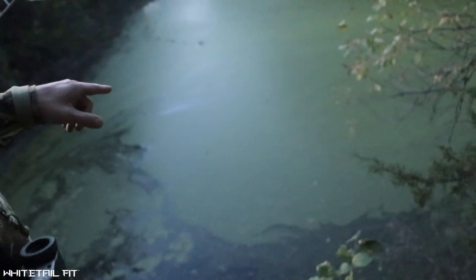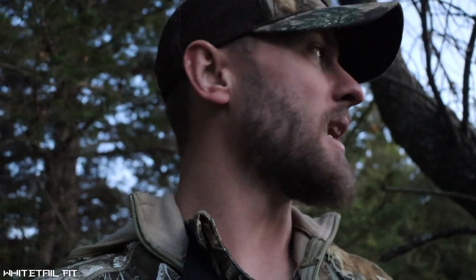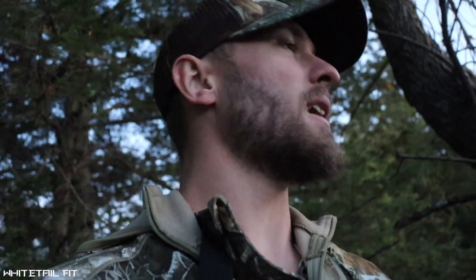So while I was looking for sign, I found this pond on my onX maps and decided to come check it out. When I got over here, I realized that the edges were torn up with tracks. So I decided to try to figure out hanging a stand in here, and this was the only tree that I had. It wasn't an ideal tree, but it worked. So I got the stand up in here, sat, and the only deer that's come through so far has been that little buck.